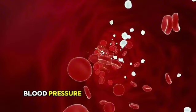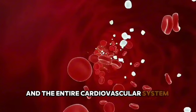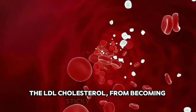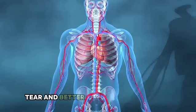Blood pressure drops, oxygen delivery increases, and the entire cardiovascular system begins to calm. Olive oil's monounsaturated fats also protect the inner vessel walls from oxidative stress and stop the bad cholesterol, the LDL cholesterol, from becoming sticky and toxic. That means less arterial wear and tear and better nutrient flow to your heart as well as your brain.